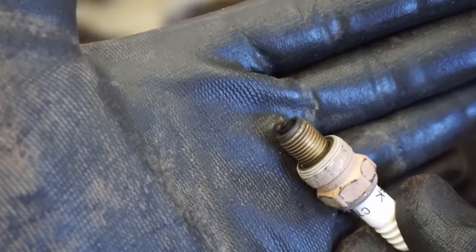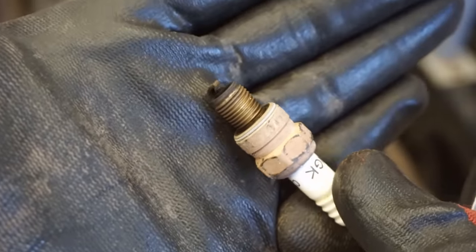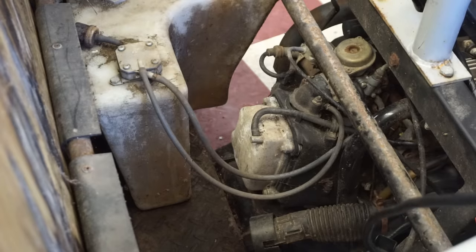Well, the plug looks pretty good. No carbon on it. Doesn't look like the cylinder saw any water on the inside, so that's good. I'm gonna spray some penetrating oil down there and then get a little oil down the cylinder. It's hard to see where the spark plug hole is.